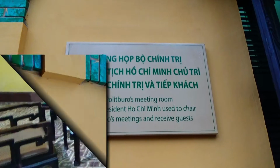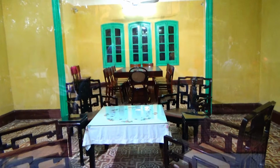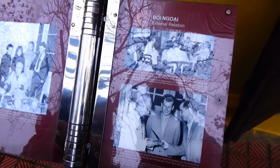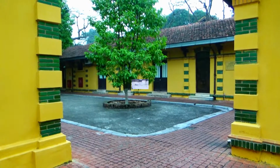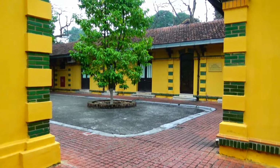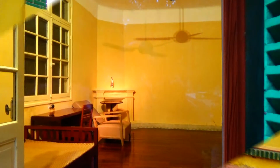So this is the Politburo's meeting room, where President Ho Chi Minh used to chair Politburo meetings and receive guests. There's even a book down here that's talking about some of the relations he had in this room. So back here is the kitchen area. It's the place where they used to cook food for Ho Chi Minh. And there's Ho Chi Minh's house.